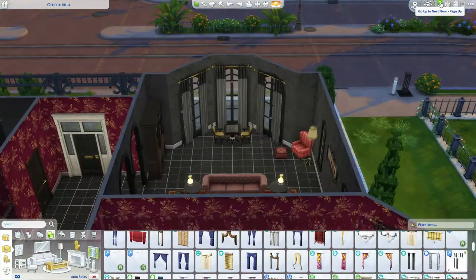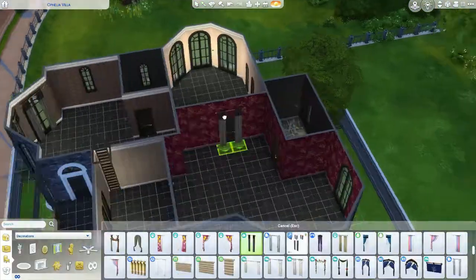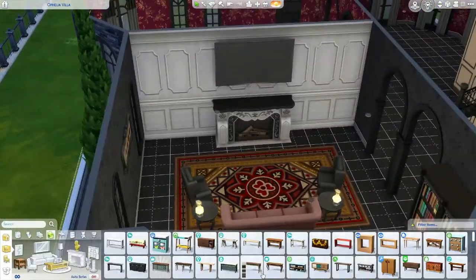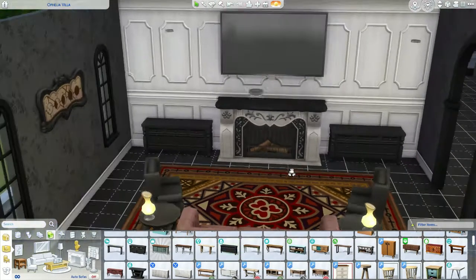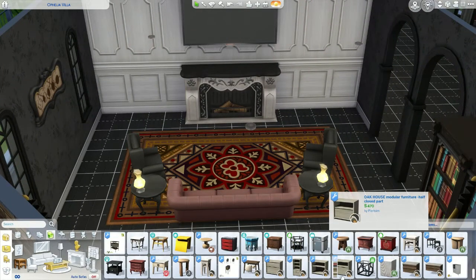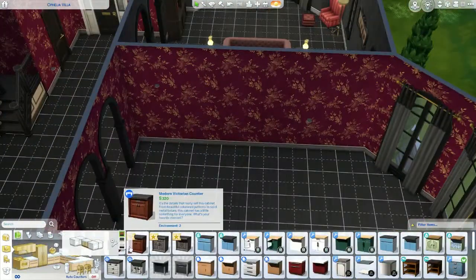And I'm going through and putting curtains on all of the windows. I put the same exact curtain throughout the build because the windows are so large and rounded. There are specific curtains that I believe were made for those windows, but I didn't want to use those. I wanted to use something a little bit different, and I loved the gold rod accent. I believe they're from the University pack. They just looked really nice, so that's what I went with through the whole build.